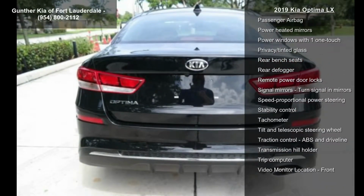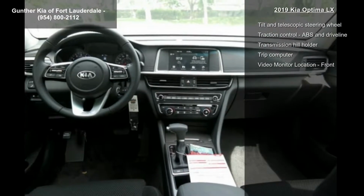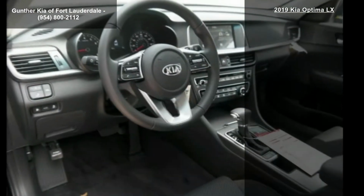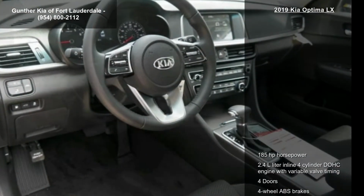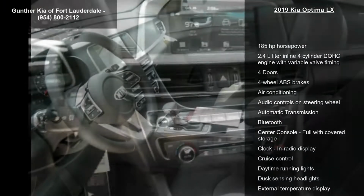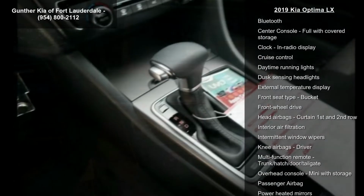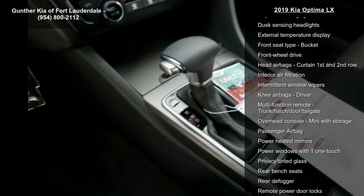2.4L inline 4-cylinder DOHC engine with variable valve timing, 4 doors, 4-wheel ABS brakes, air conditioning, audio controls on steering wheel, automatic transmission, Bluetooth, and center console, full with covered storage. If you are looking for a new car, this might be the one.